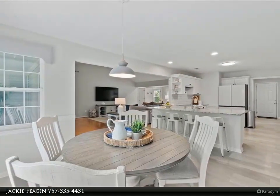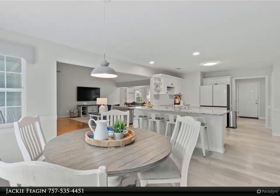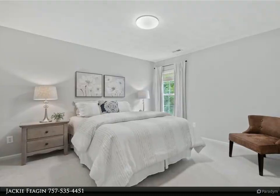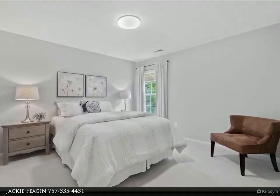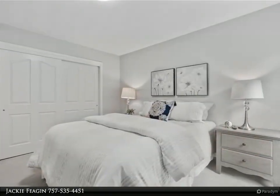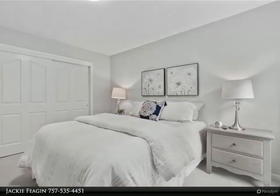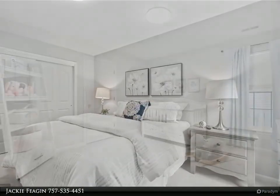The heart of this residence lies within the gourmet kitchen, a culinary haven designed for the most discerning chef. Embellished with top-of-the-line appliances, custom cabinetry, and elegant granite countertops, it effortlessly combines functionality with style. Whip up delectable dishes while engaging in lively conversations with loved ones in the adjacent breakfast nook.